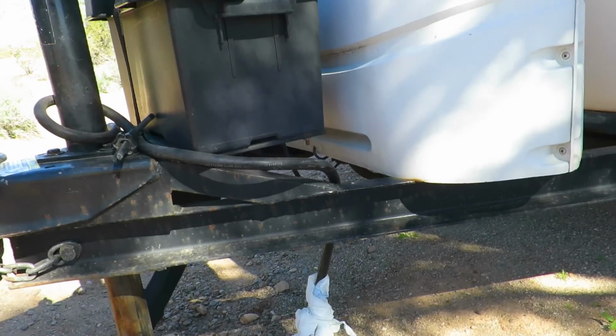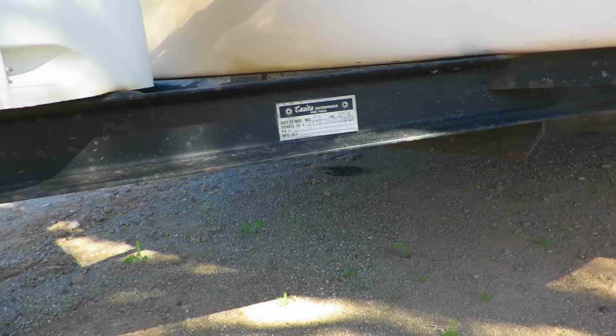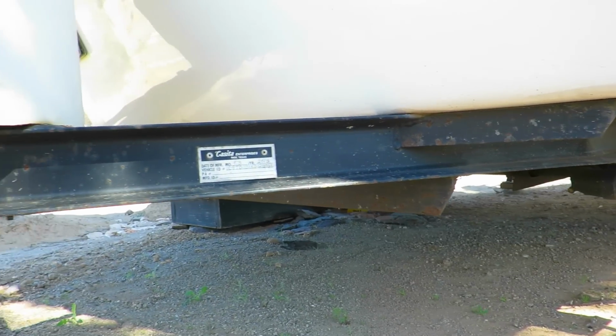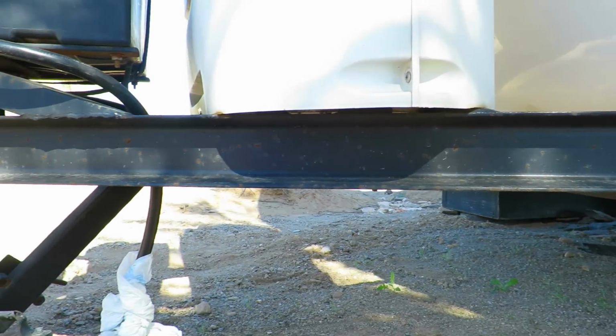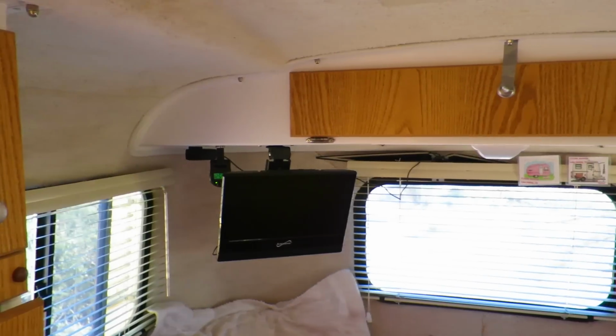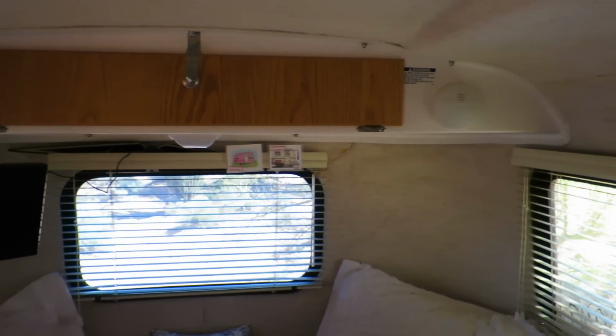There's a lot of differences between my 1985 Casita Patriot Deluxe and this 2013. The biggest difference that you should notice is the frame. The frame in this camper is so much sturdier. It's such a nicer frame. They stopped making the frames on my camper 20 years ago. So this is so much sturdier. Inside, there's storage over the bed in the back, which I don't have in mine.